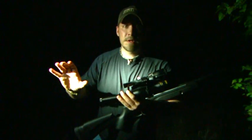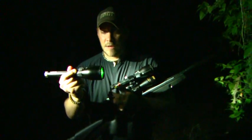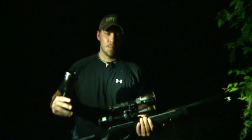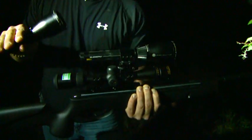While we're standing here waiting for the dogs to open up on a coon, let me tell you how cool this light is. You've got a flashlight that opens up with a really, really wide beam, or you can break it way down to focus in. If that's not cool enough, it comes with a scope mount. This turns your flashlight essentially into night vision, a Gen 1 night vision scope.